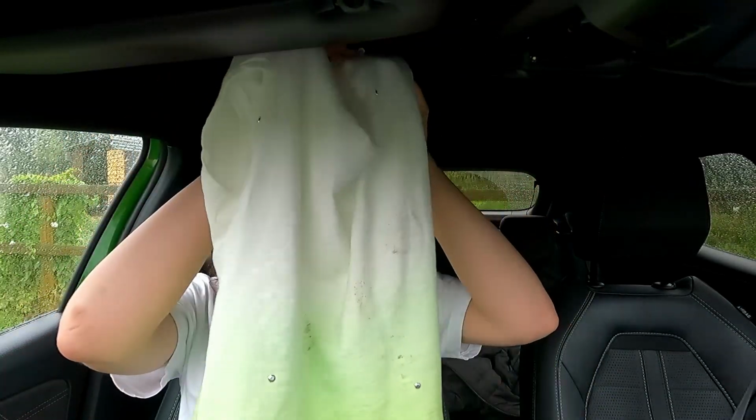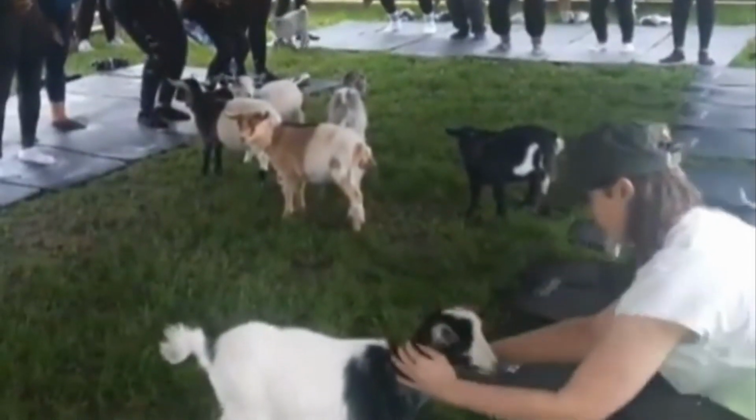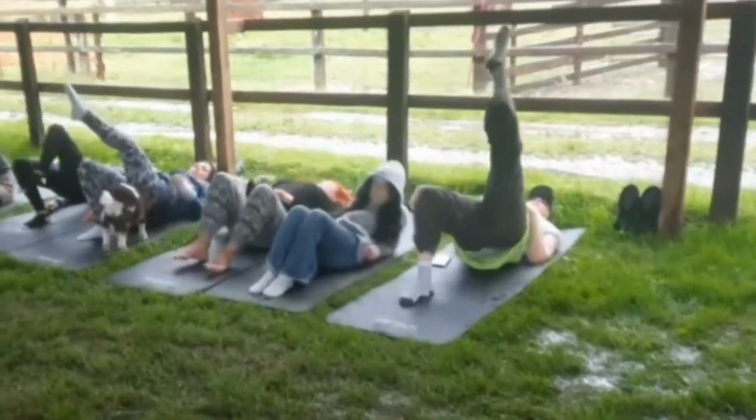Absolutely wrecked. But that was so much fun. Oh dear. I used muscles that I didn't know existed. I'm pretty sure I pulled something during the event. But those goats are lovely.